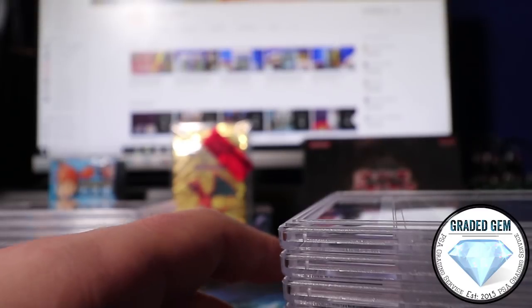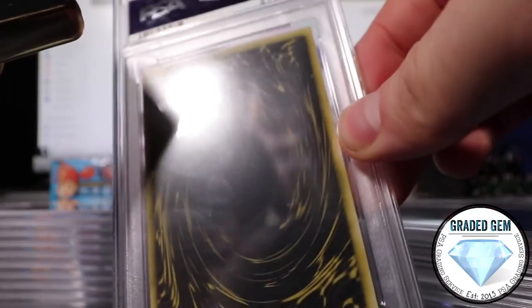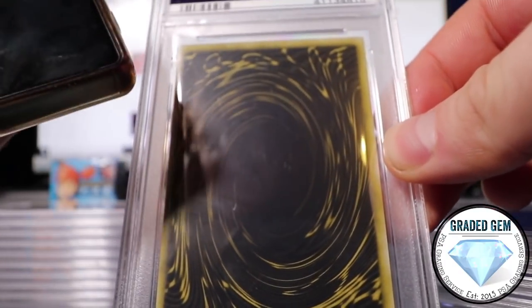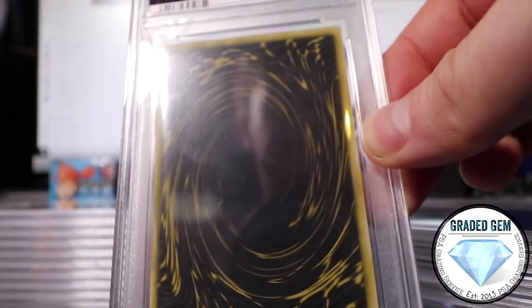That's got the yellow back as well. Oh, has that got a yellow back? And Slifer has a red back. That's the yellow back with no branding there. It's pretty cool. Sorry, move my arm out of the way.